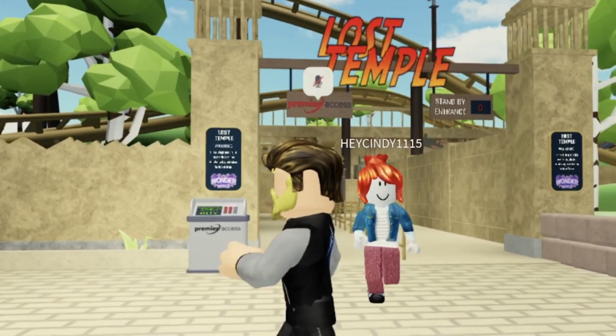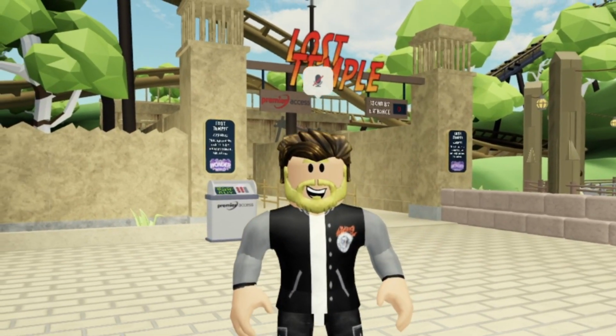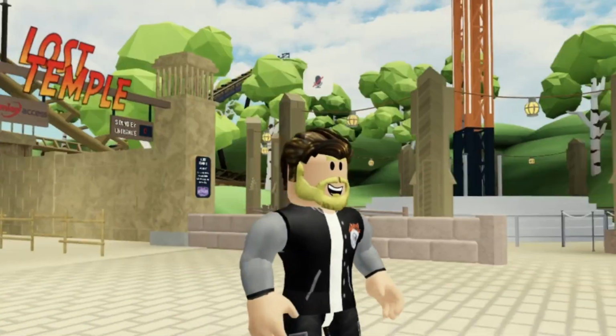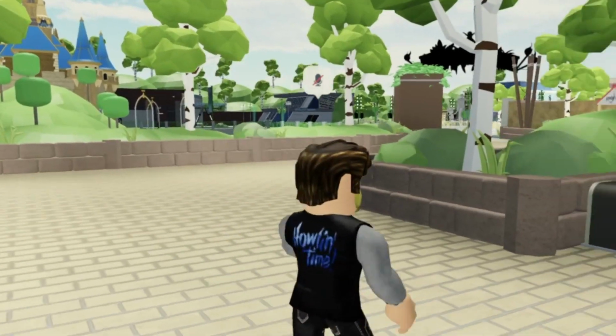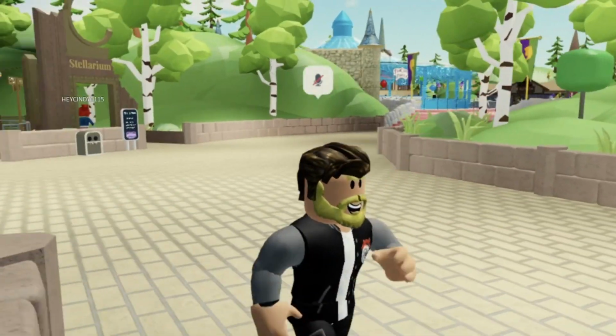So guys, I just did Lost Temple. Yeah, this is not my favourite ride because obviously it's a boomerang ride, so it's just a ride that goes back and forward. So yeah, not very good. The Spider-Man one over there is still my favourite. But let's keep going and see what else we can find and see if there's anything else that tops it.